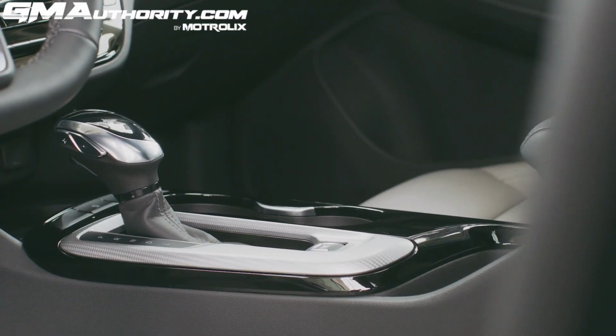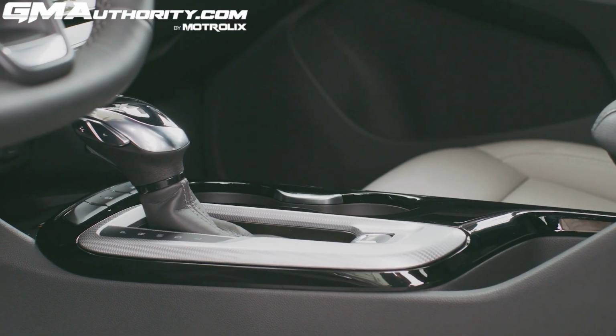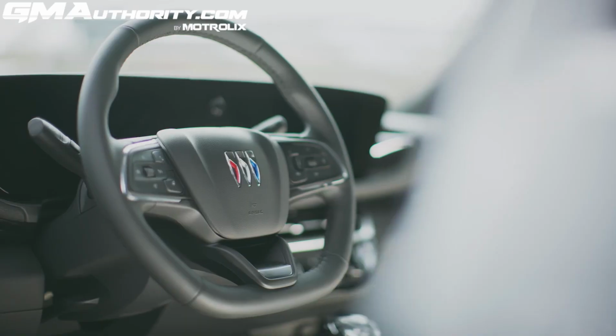I'm also a fan of this shifter, or essentially the gear selector, if you will. I don't think it's actually considered a shifter per se, because I'm not really shifting anything. I'm just putting it into gear. So the gear selector here has a very nice shape and a nice form. It feels good in the hand, and it also looks good.